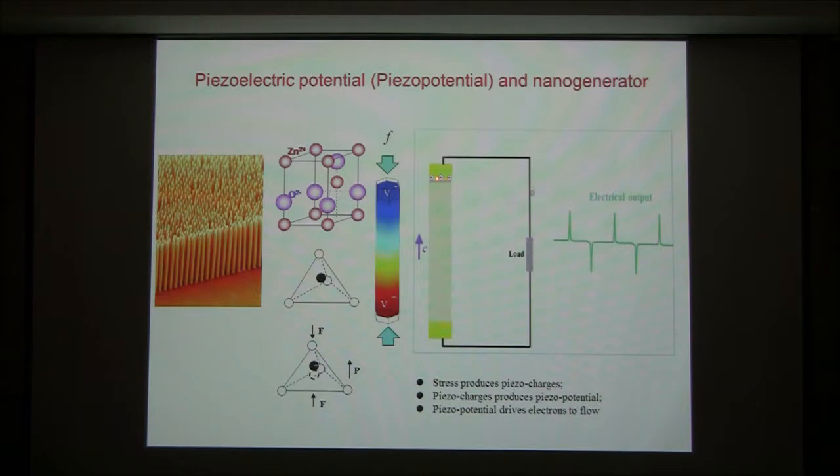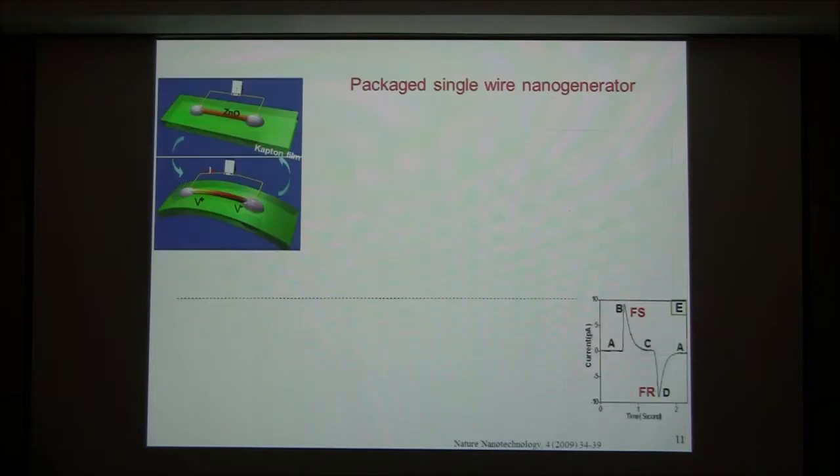You notice that we have a block here to prevent the electrons from flowing through the internal part of the nanowires. Power generation must push the electrons to move in the external load in order to output the power. This is a requirement. That's why we normally have a barrier layer over here. So this is the basic principle of the nanogenerator in general.